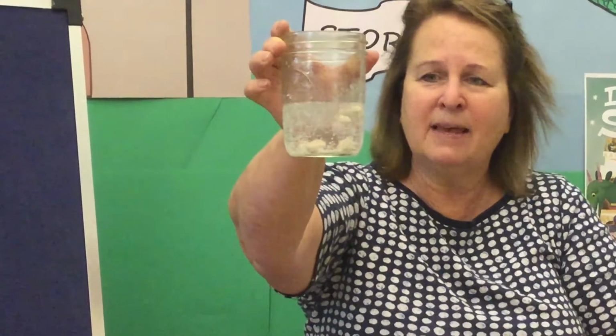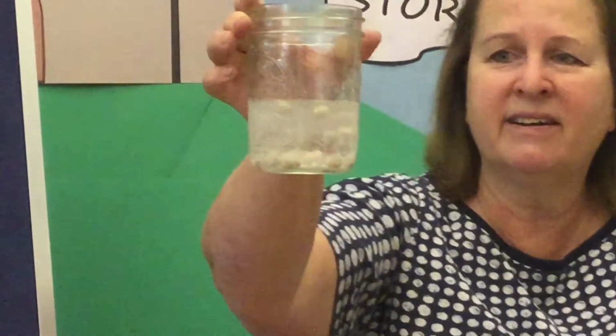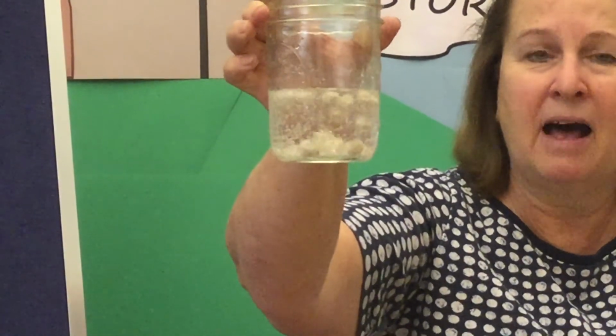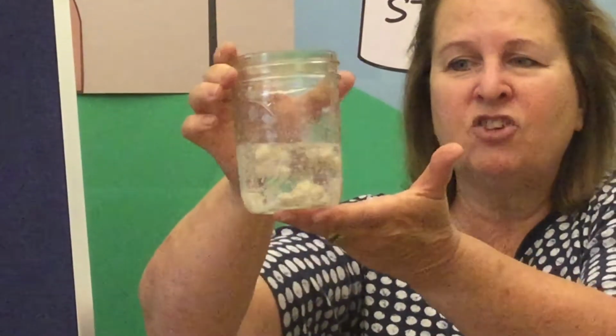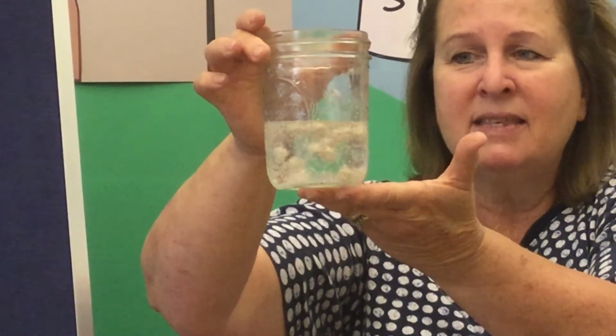Your beans will dance up and down. And if you take a spoon or gently stir it around, they'll even dance more. I'll bet you didn't know that you might have magic beans growing in your garden. And there's our dancing beans.